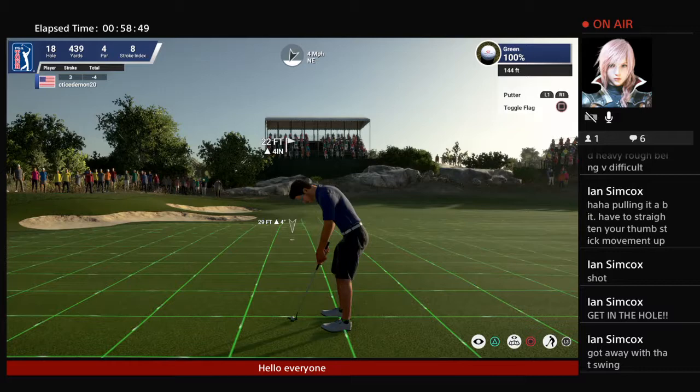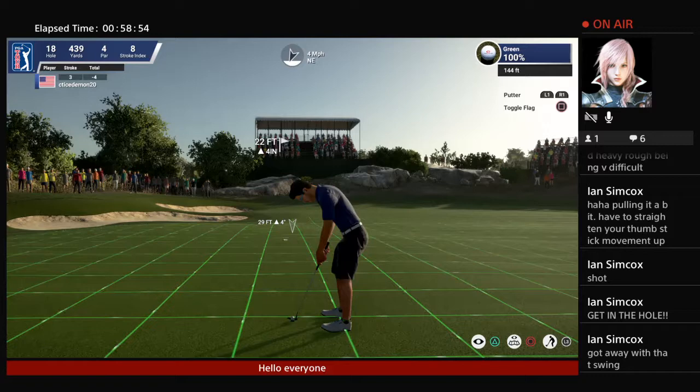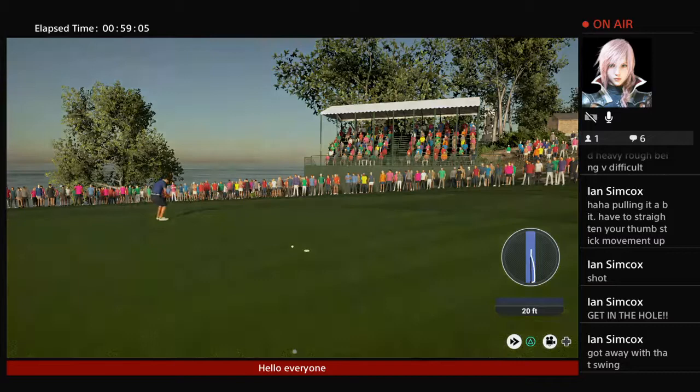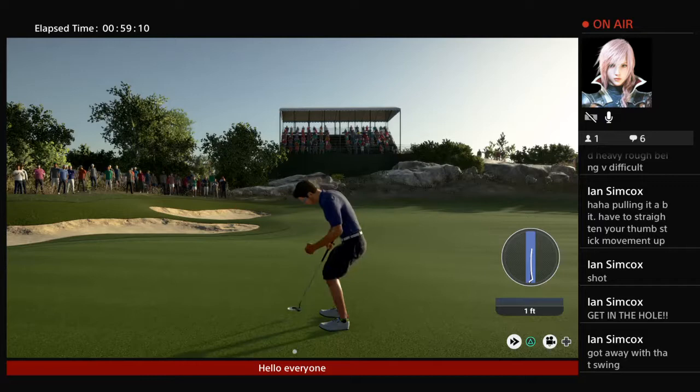Alright, I'm gonna click it two to the right. Three to the right, and hopefully it goes in. Fuck my life. Second place. Tapping in to end this round with a par.